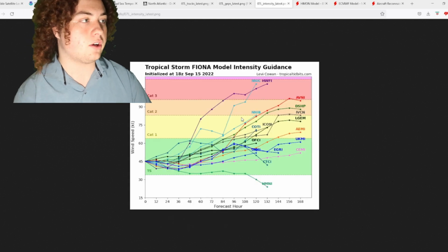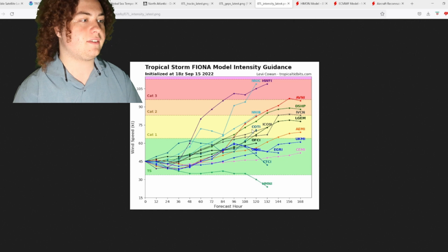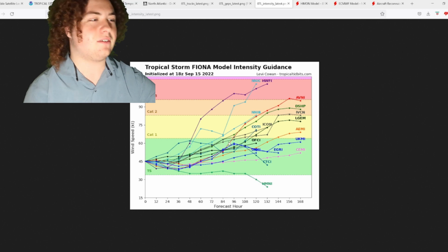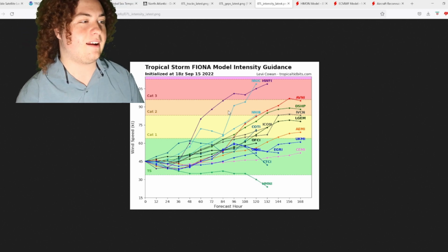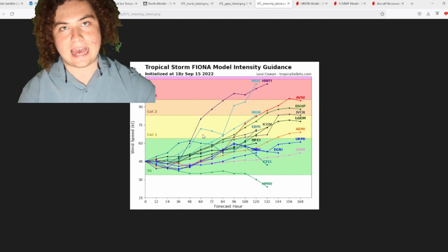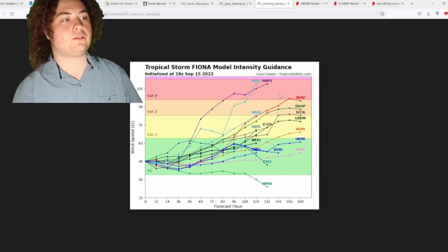The intensity models are also getting a lot more interesting. We're now seeing a majority of the models of this thing getting as strong as a hurricane right there, with the majority of them having it around 3 to 4 days out. We do have the HWRF and NNIC having it happening really fast, but considering how sheared the storm is right now, I don't think it's going to happen exactly like that. So yeah, that's pretty much what we're looking at.